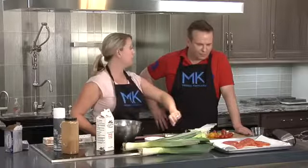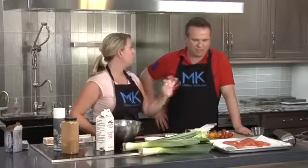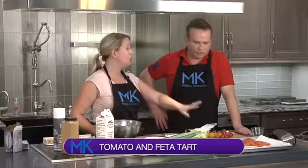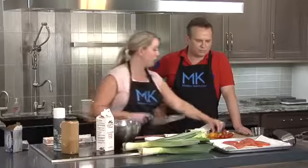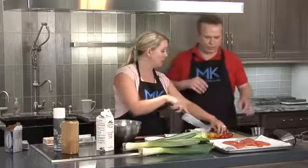So we have some beautiful heirloom tomatoes, garden tomatoes, big tomatoes. One of the things we have done ahead of time to prep them, you want to lay them on some paper towels and add a bit of salt, just to pull the moisture out and let it drain a little bit on the paper towels. And we're also going to go ahead and cut our cherries.